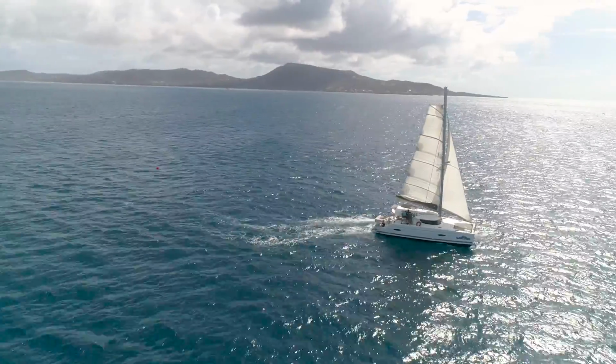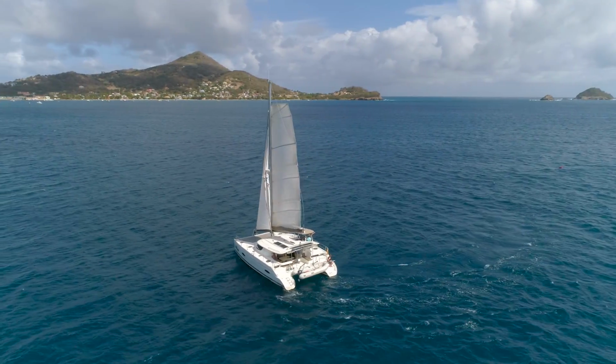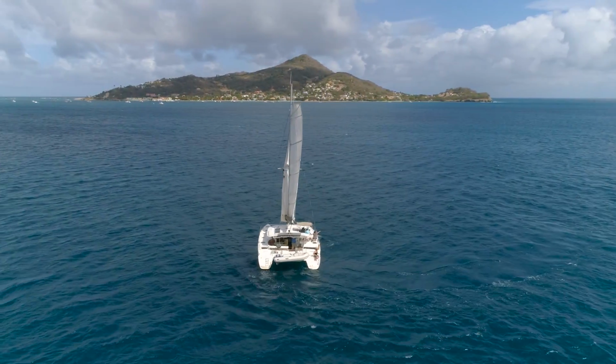Yeah, so it's just, there's no finesse. Hard one way, hard the other way. Tack without letting the jib come across. This really helps the catamaran come around quickly.